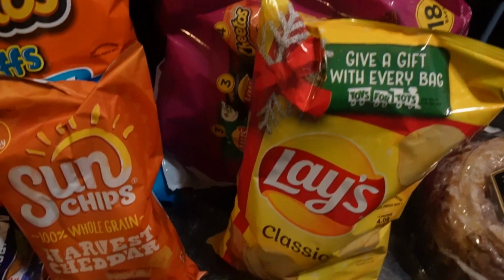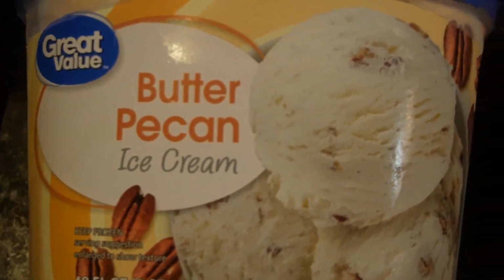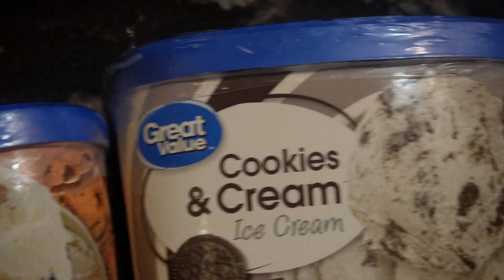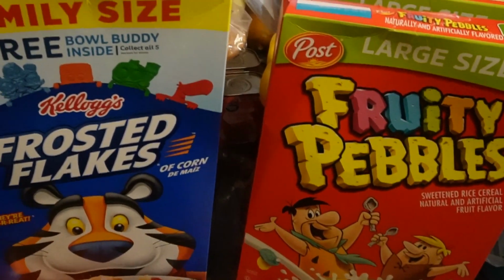And the Sakatimi cake, that's for me, that was actually $7.96. That's to go with my pecan ice cream. All of the ice creams were $1.99 except for the ice cream sandwiches. Those were $2.19. The cereals were $3.19 a box, and there was a limit of 4.